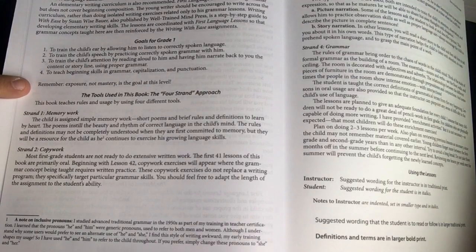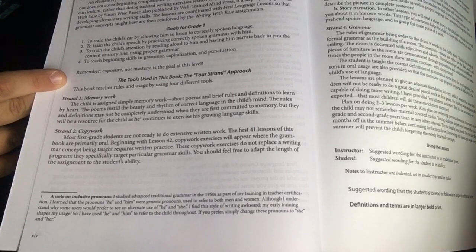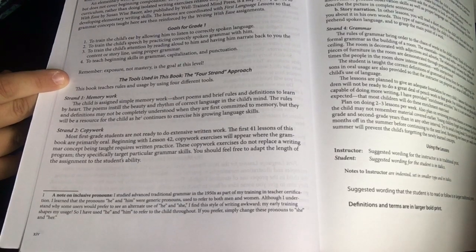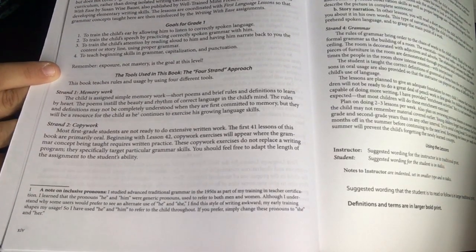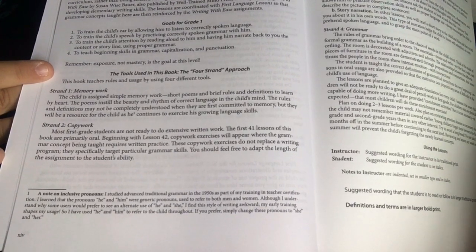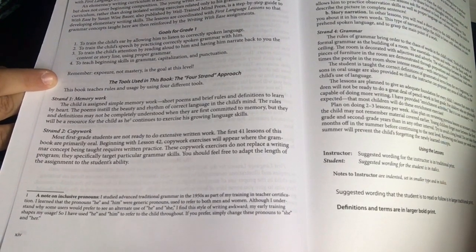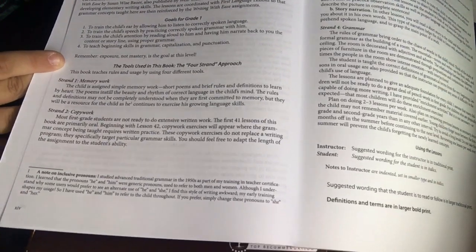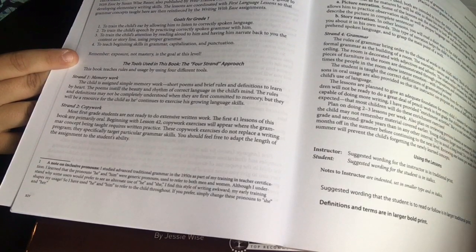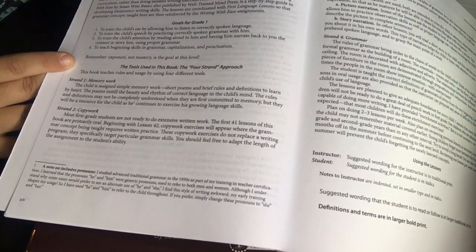This book uses a 4-strand approach. The first strand is memory work, and so there are some poems, brief rules to learn, definitions, that kind of thing. Strand 2 is copy work. Usually at first grade, they're not able to do a large chunk of copy work, so these are just very short exercises. The first 41 lessons of this book are primarily oral. Beginning with lesson 42 is when the copywork exercises appear.